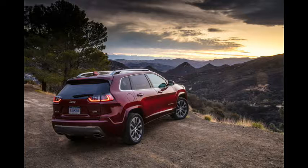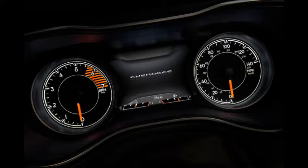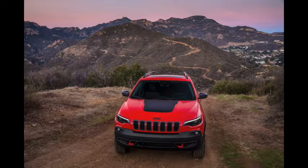But from a glance, the first thing you'll notice is the updated face. It now sports more traditional style headlights, and LEDs are now standard across the Cherokee lineup from the headlights to the fog lights and tail lights. A new back-end design also relocates the license plate to the tailgate rather than the bumper to balance out the look.